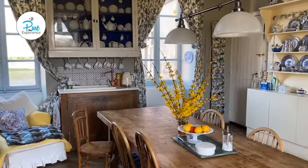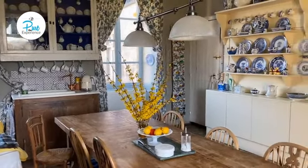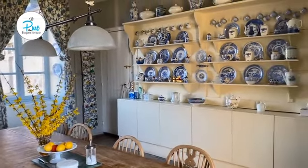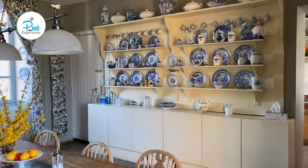Welcome to the heart of the chateau. This is the kitchen. We spend most of our time in here. This is where all of the laughter happens, where the plans are made, where we plot what we're going to be doing in the months ahead, where we argue over what we want to eat for dinner. This is the hub of the whole house.